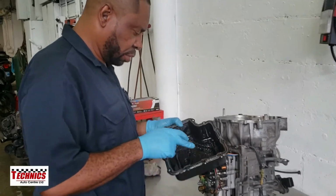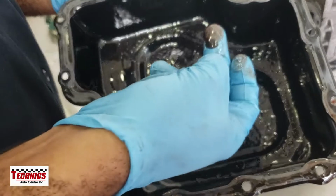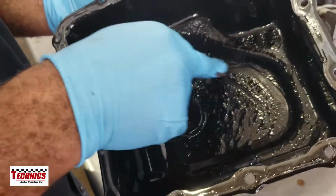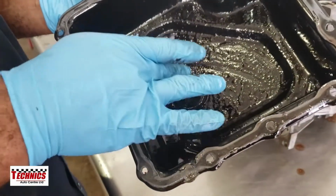Sump is off and you can see there's a lot of burns, a lot of stuff inside of the oil, so it seems like some clutches have burnt out. Not sure yet, just need to open it up and check.